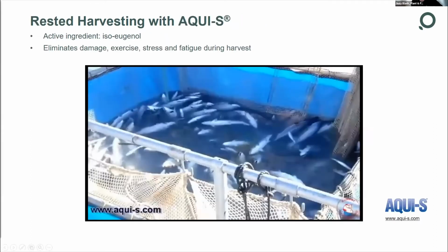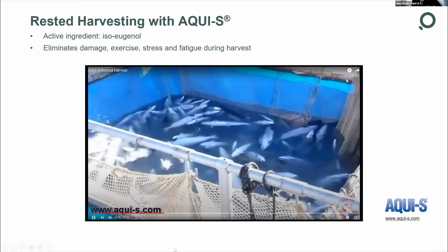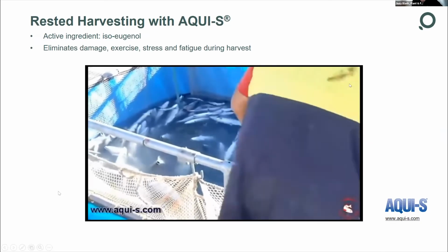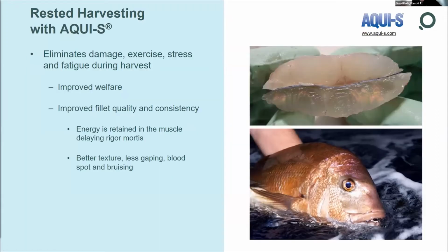And this video is a bit chalk and cheese. The fish are in the anaesthetic bath here. They basically swim around until they fall over and go to sleep. It's very gentle. You can see that the exercise is being taken out, the damage is being taken out, and the fish aren't as fatigued.